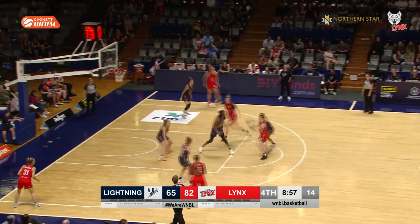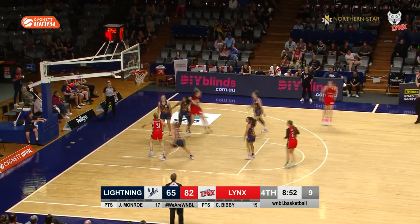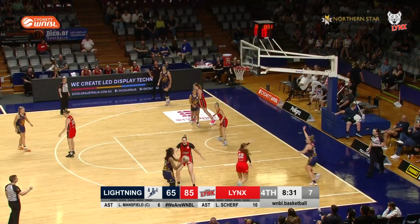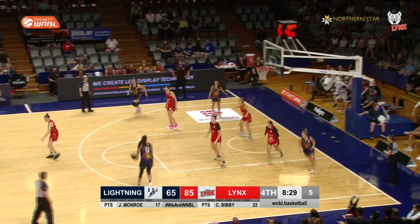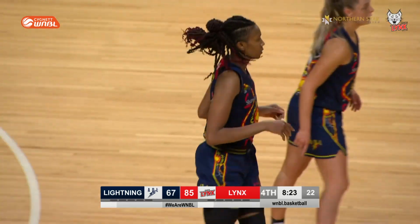Now Whitcomb. Cabillo goes over the screen. Scherf backed out. Bibby wide open. Well, how do you defend that? Coming off the screen as a passer, so if she's happy to give up that shot of her own. But Munro continues to impress from that foul line area.